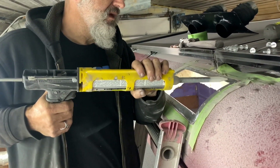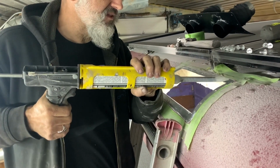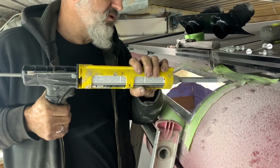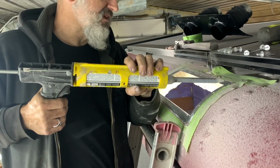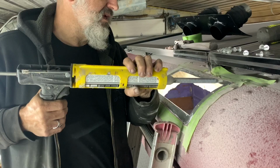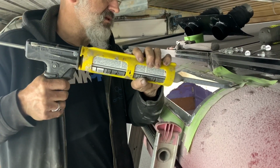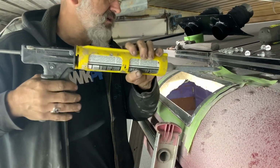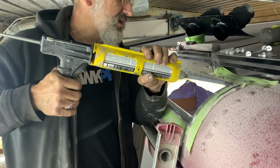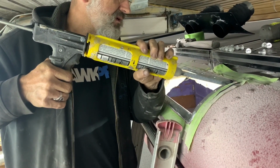So this is a 2-component product, and this is an intermix tube. So the tube actually has a little matrix inside of it that causes the two components to mix. And by the time they get to the tip, they're perfectly mixed, but we always just put a little bit off to the side just to make sure that that first little bit is properly mixed. And now we're going to run a bead all the way around.